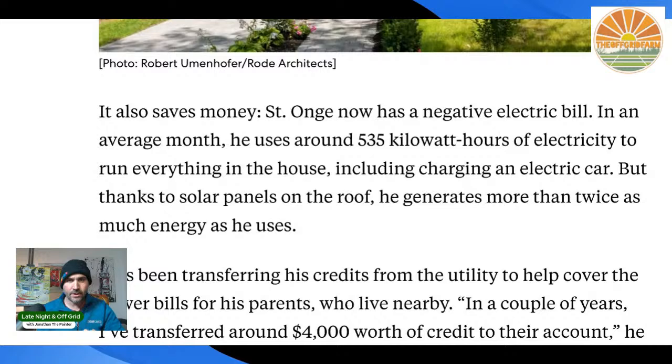535 kilowatts divided by 30 days in a month. So that's 17.8, 18 kilowatts a day. That's 18 kilowatts a day that he is claiming, 535 kilowatt hours of electricity a month to run everything else. That's 18 a day, including charging an electric car. No chance. Absolutely no way that you are using 18 kilowatts a day and charging your electric car.